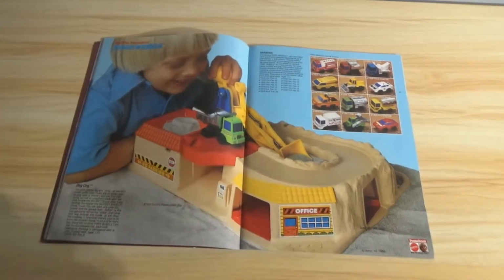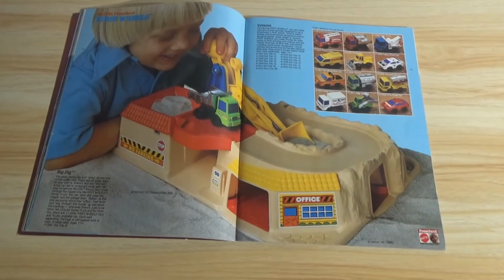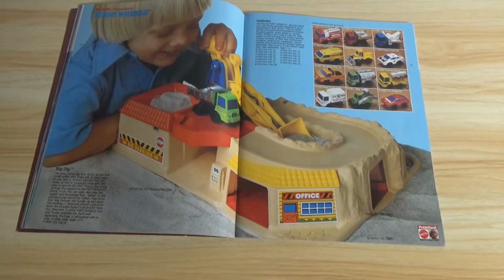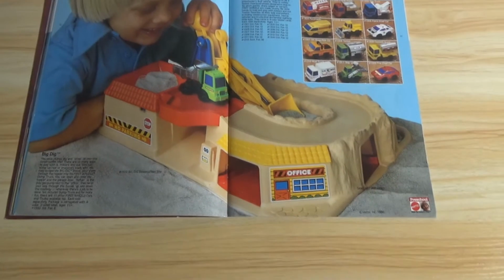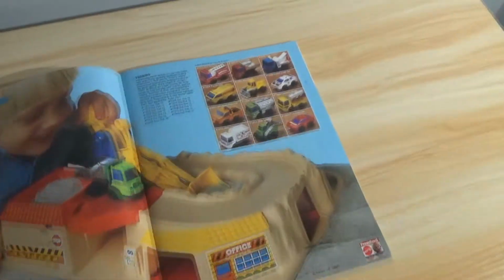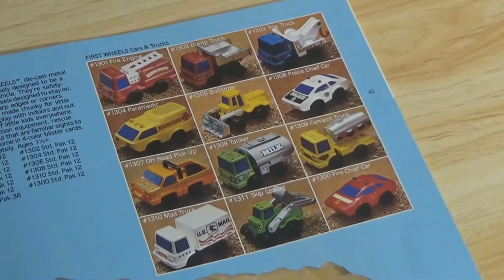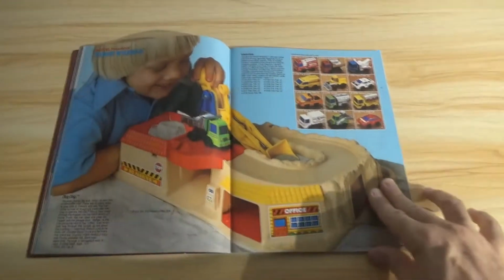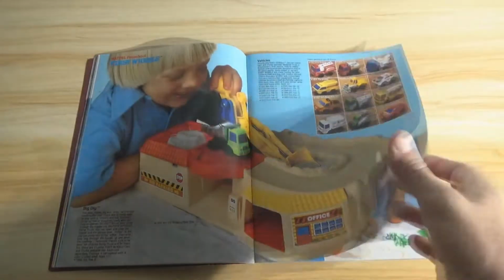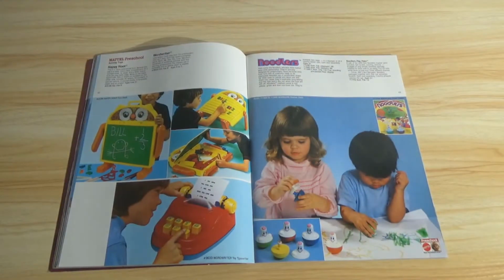First Wheels. Not Hot Wheels. First Wheels. That looks like a cool set for a little kid, actually, with the little sand and everything in there. That's kind of neat. Anybody have these? Does this look familiar to you? I don't remember this, but again, I like when I see something that had decent play value, that encouraged imagination.